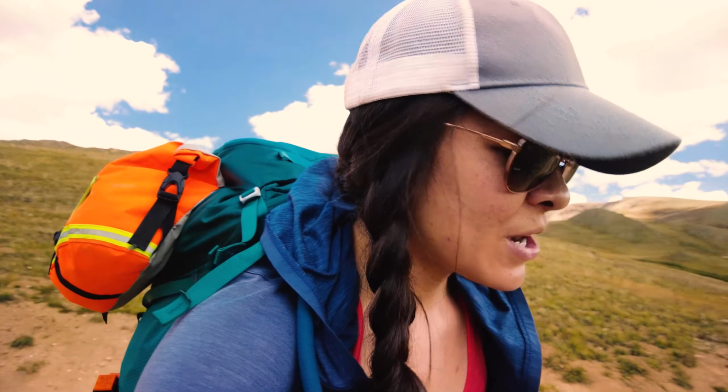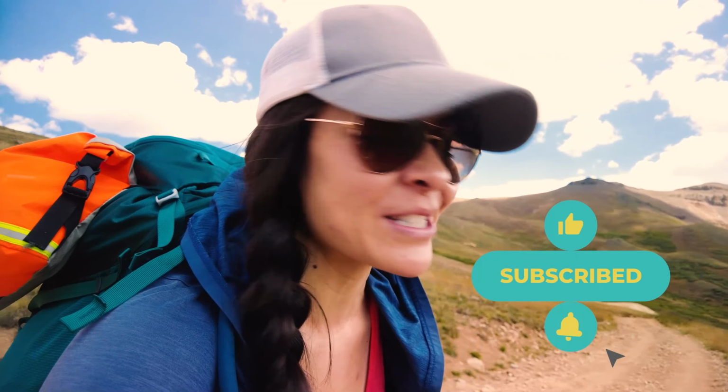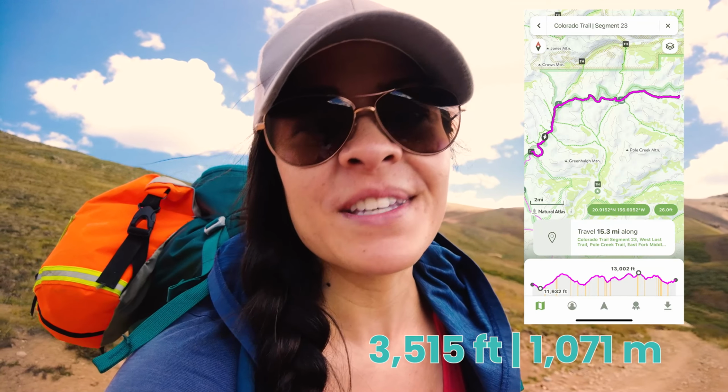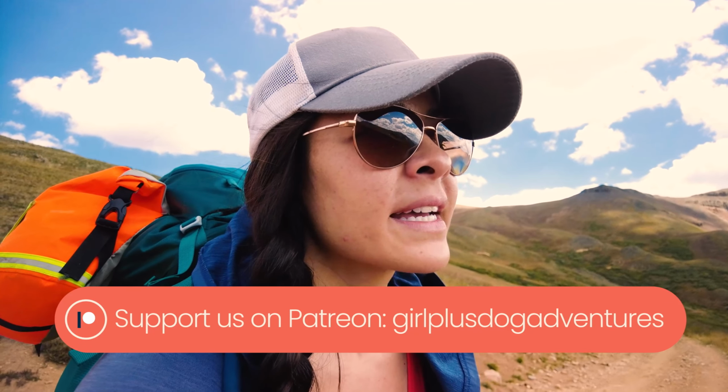All right, everyone, we are at the beginning of segment 23, carrying on from segment 22 today. Segment 23 is a total of 16.1 miles with a total elevation gain of 3,515 feet. We are just going to be hiking in about 5.7 miles today to Gulch Cataract Lake area. It's supposed to be for camping. And there's lots of water there, so we've got a bit of a hike in.